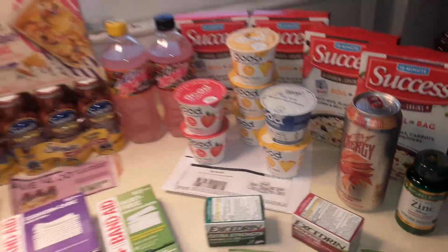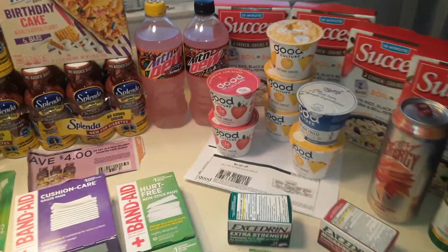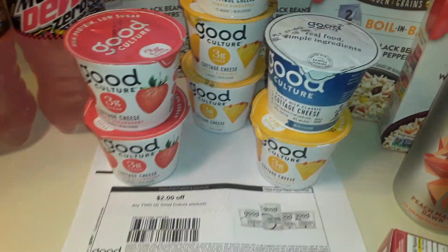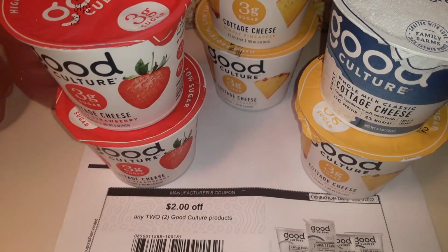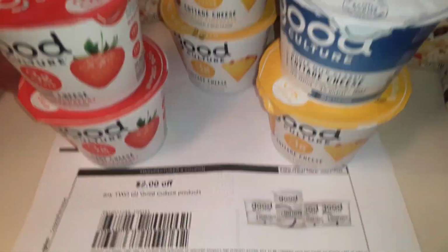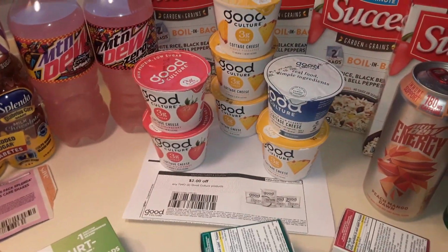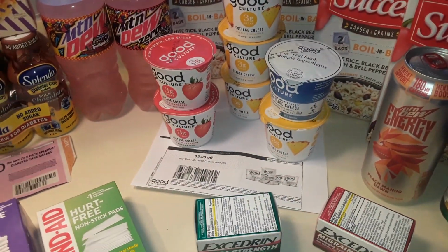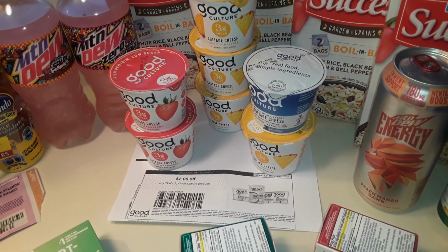Since I bought 10 of them, because I did multiple transactions, I was able to buy 10. The most you'll be able to buy is 2, because the coupon states a limit of 2 coupons. So you'll be able to buy 4. Sorry, you'll be able to buy 4. So me breaking this up in a new transaction, for this to work, I broke it up in 3 transactions.